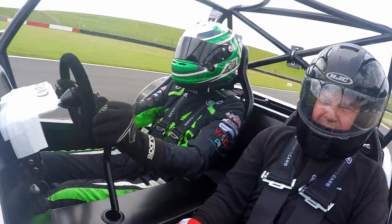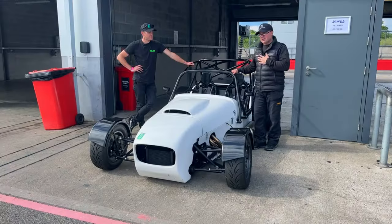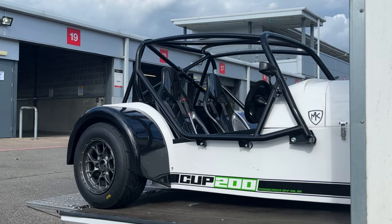So, yeah, I can vouch. I passengered in this car. My heart rate was up here somewhere, off the Richter scale. And, yeah, I can't praise it enough.